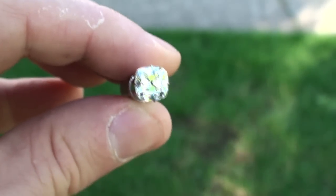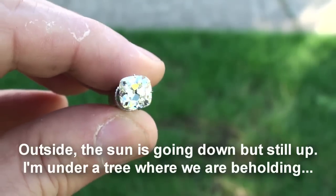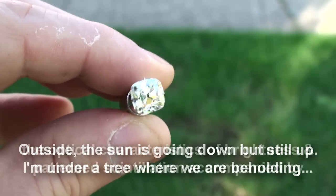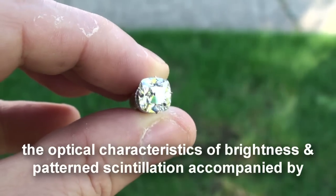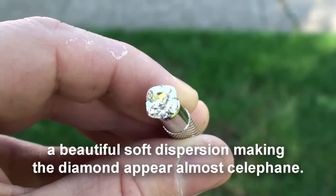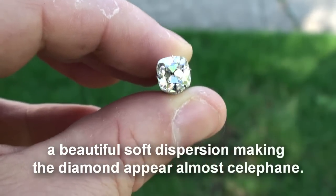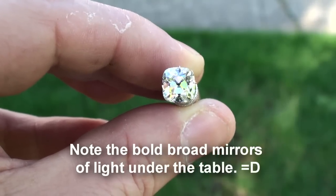I am just outside here in ambient daylight. I'm in the shade under a tree. And wow, wow, wow. So I'm trying to see if I can catch the beauty of what I'm seeing here in this light, and I think I'm getting it. But look at that.